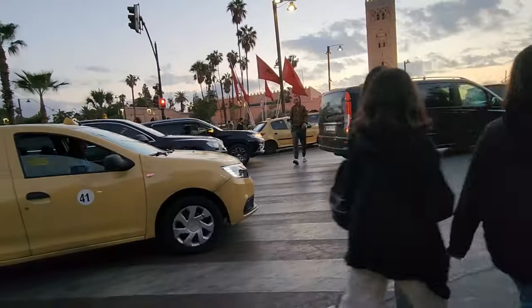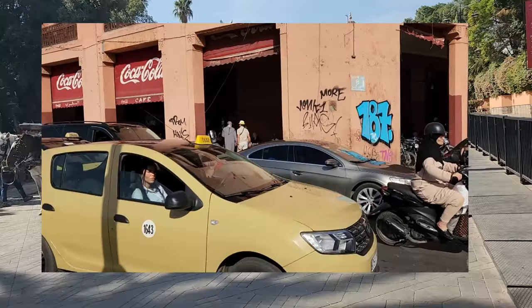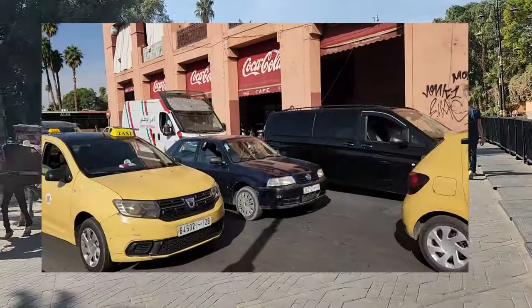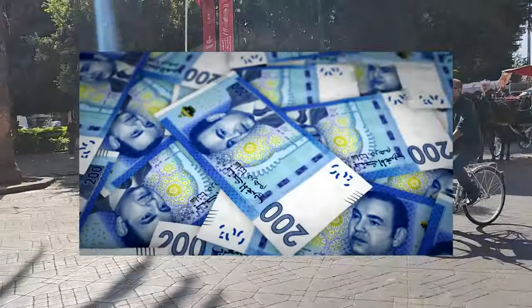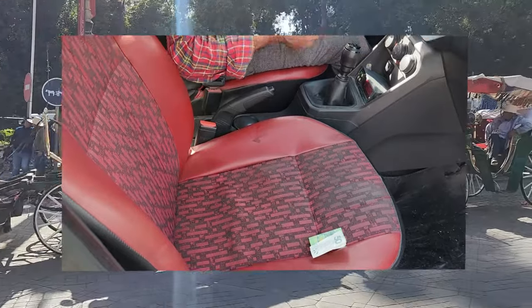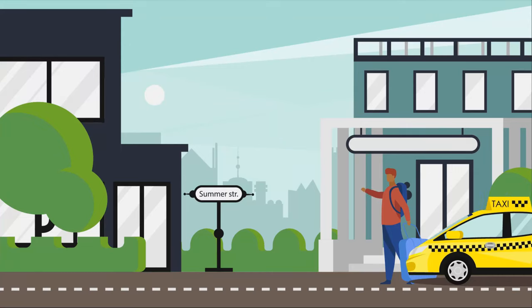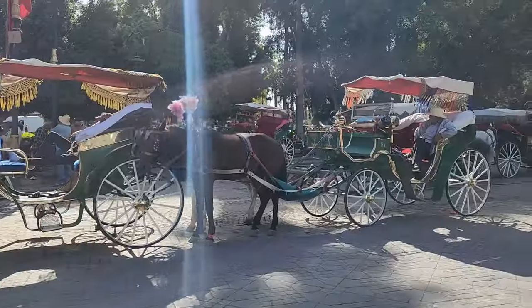And if you do not have exact change for the taxi. So let's say the taxi costs 50 dirham and you have a 200 dirham note and you hand him 200 dirham, he will tell you, I don't have change. So what are you going to do? So make sure you have change for the taxi.